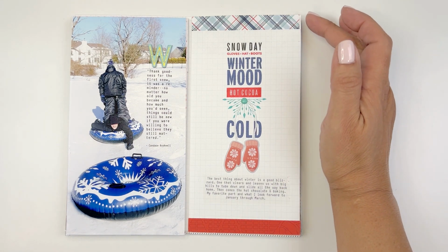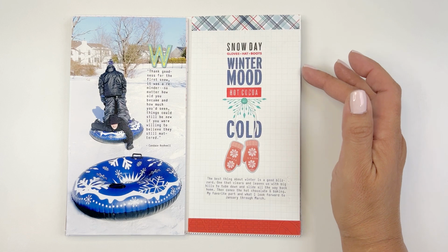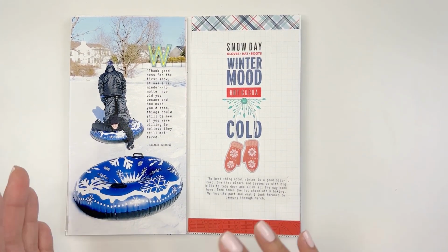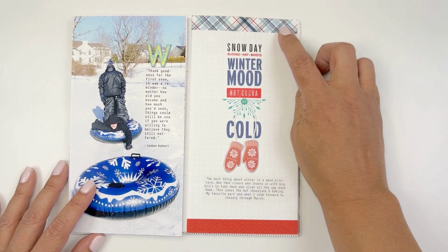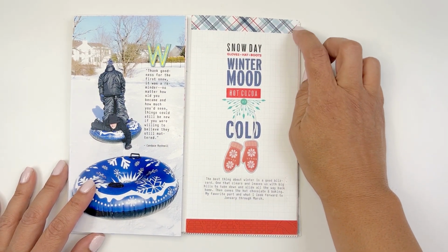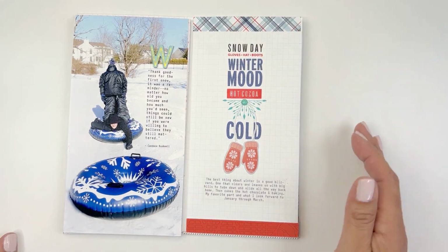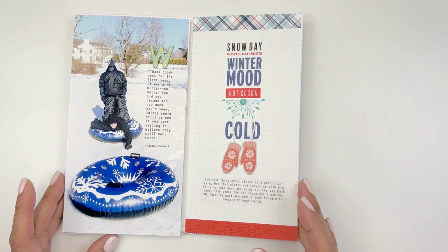And then I started the whole page basically based on color, right? So I have this bold royal blue and I was looking for something to break it up a little bit. And when I saw this little plaid paper, I loved that it had the navy, red, aqua. And so then I just followed the colors that were in that pattern paper.